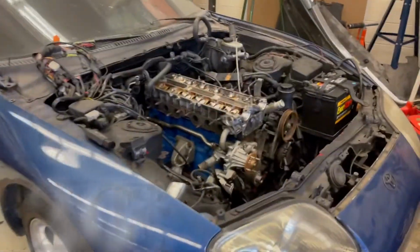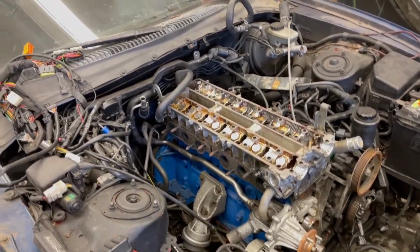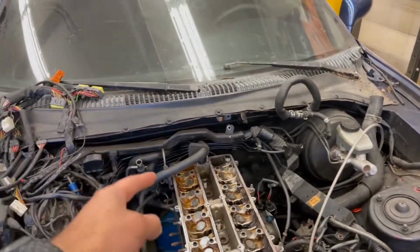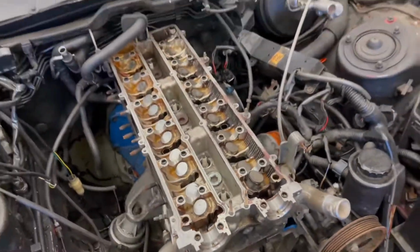Again, 2JZ, this is the third engine that was in here. This engine just randomly locked up on me. I think what happened was my injector number 6 gave out, starved cylinder number 6. I had the cylinder head off. You can tell it's barely on right now, just so I could pull this engine out.